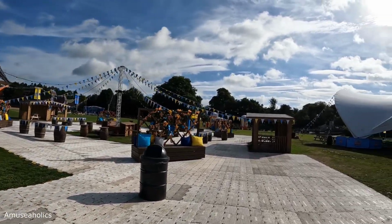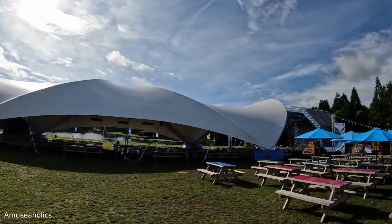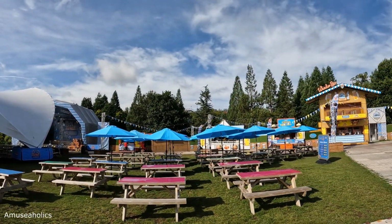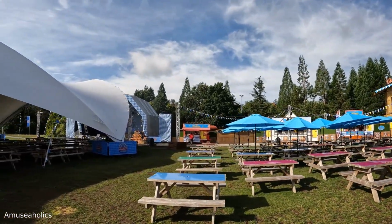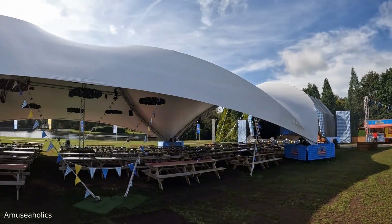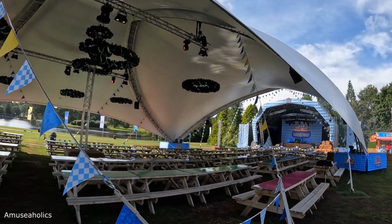They seem to have really improved this area on previous years. You know, only having one area does have its downsides, but to actually have such a really nice area for this event is going to be brilliant. Have a quick pop inside the seating area now, under the tent. So you've got the main stage there in the distance.